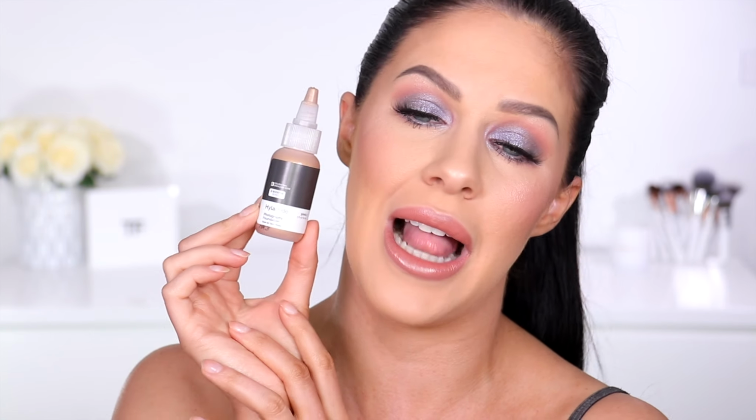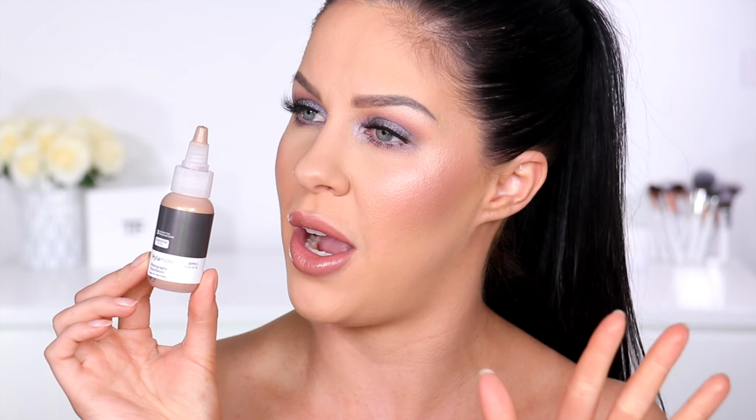Like I said, it's not a foundation. They've titled it Photography Foundation. I do not know why they did that. It is not a foundation. It's like a skin perfecting lotion / skin tint. I guess that's the best way to describe it. I love this. And I swear to God, if Hylamide ever stop making this, I'm going to cry. I'm going to get backups, actually. I might go and order them online right now.